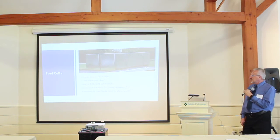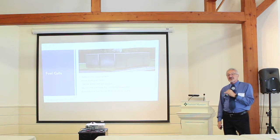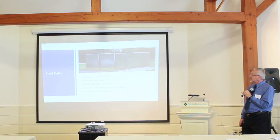Fuel cells. One thing about it, everybody says, I want a fuel cell, but you're going to have your minimum base load in your building. It's usually around 5 megawatts annually to be able to consider a fuel cell.